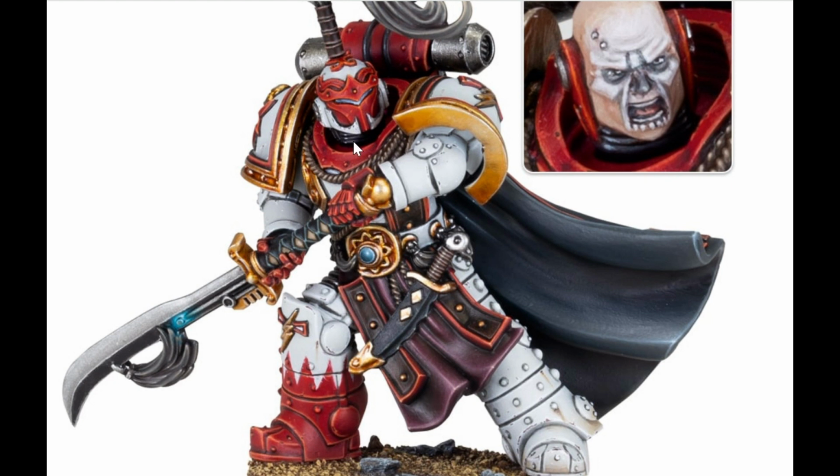The helmet as well, such a cool design. This is such a nice design. I love this, flaring here. The helmet head looks like he's actually squinting, like he's just been hit and he's just about to hit back even harder. Yeah, this is such a cool pose.